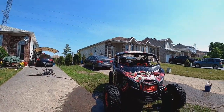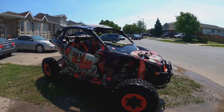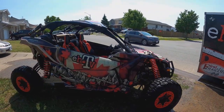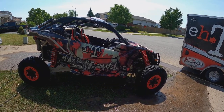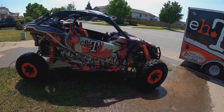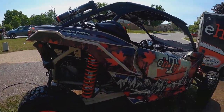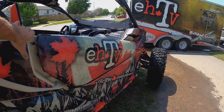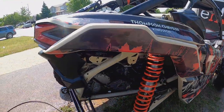Well, it's been a great many hours later, and we've knocked the bulk of it off. Now I'm going to have to do a soap and scrub, but I'm pretty impressed. That's hours of pressure washing. I'm up close, blasting on it. Really super impressed, as the whole wrap's still on here, so that's a bonus. Got some dirt behind there, so yeah, not much you can do about that.